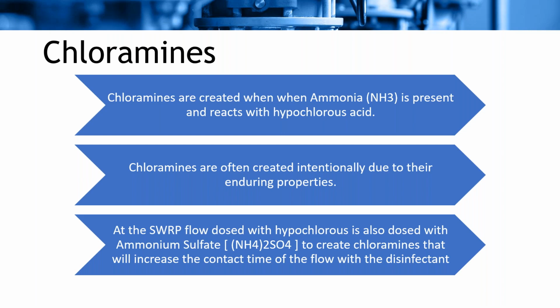For example, I worked at the Albuquerque Wastewater Treatment Plant. We call that the Southwest Reclamation Plant. And at the Southwest Reclamation Plant, it is dosed with hypochlorous, the liquid hypochlorous. And it's also dosed with ammonium sulfate to create those chloramines. So they create the liquid chlorine, and they dose it with ammonium sulfate to create that long-lasting disinfectant. And that increases the contact time available for that disinfectant as it stays in the water.